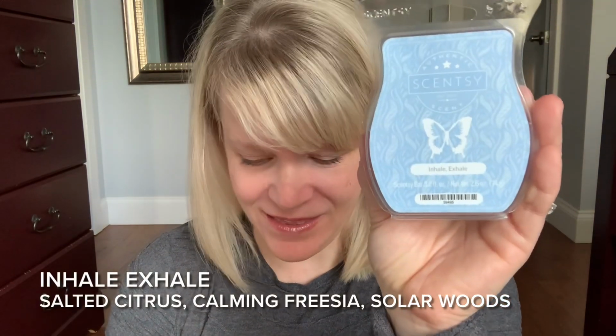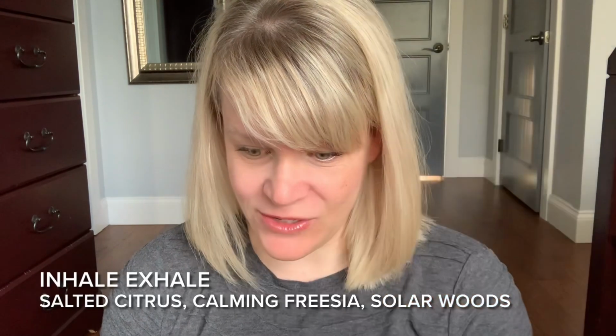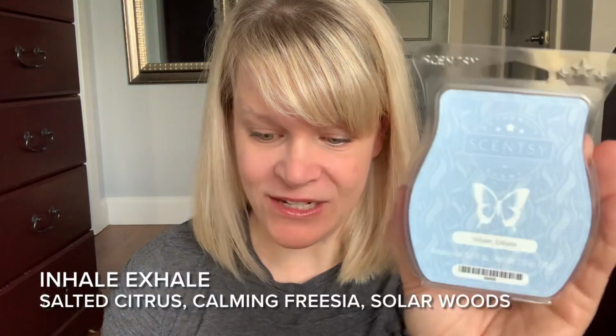Okay, so the first strong scent that popped into my mind was a scent of the month from 2020. It's from January 2020, and it is Inhale, Exhale, and it has made its way into the catalog. This one is extremely strong, and it's in the fresh category, and it's described as salted citrus, calming freesia, and solar woods. Now, this one will really blow you out of the house. It's very strong with that salted citrus. It's got the solar woods, which must just kind of power it through. This is an extremely strong, fresh scent. Great value for your money.